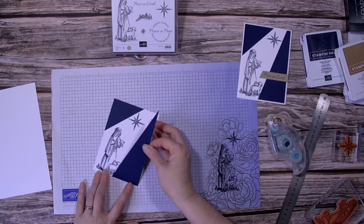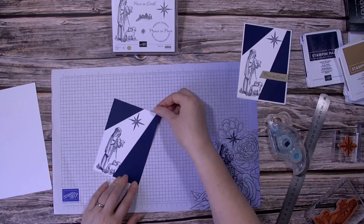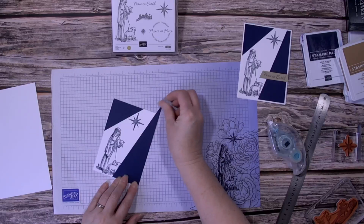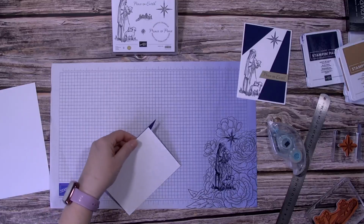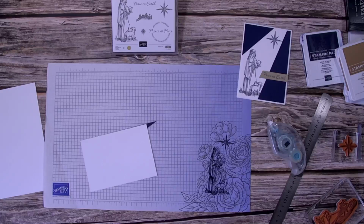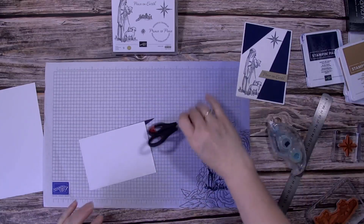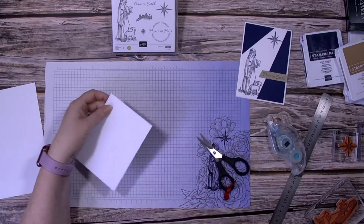And then he's just going to stick down here. I probably could have moved the shepherd over a tiny bit more, but that's okay. We work with what we have. And then you just get your paper snips, which I put somewhere nice and safe, as I do. The scissors I put somewhere nice and safe. I don't know where they are on my desk. And you just chop off the top bit.